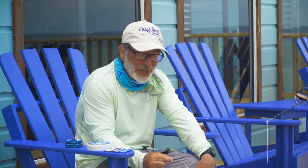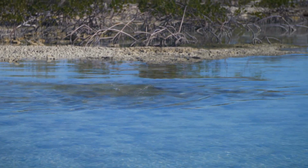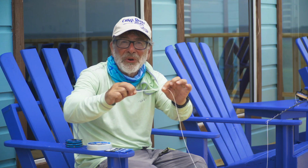So I'm going to show you how to modify a bonefish leader. I was bonefishing yesterday with this leader, and it's got 2 problems. One of the things is it's too short, okay? I was throwing over schools of bonefish, and I was spooking them because I wasn't keeping that heavy fly line far enough away from the bonefish.